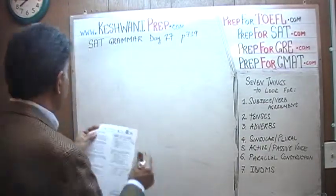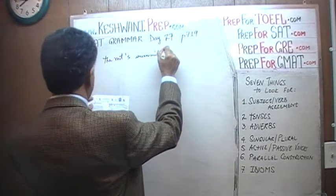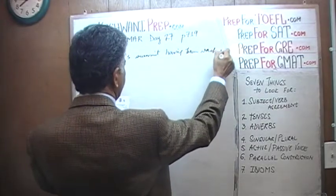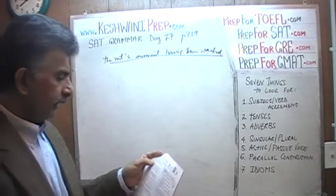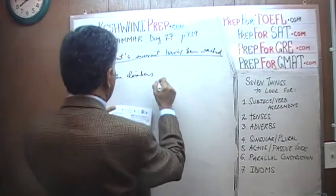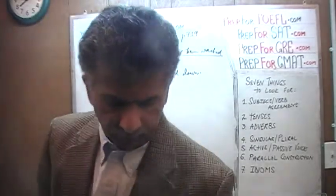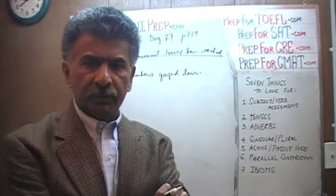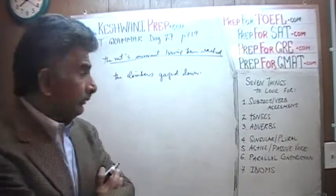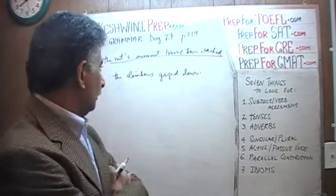Number 6. It says, the mountain summit having been reached, the whole thing is underlined, the climbers gaze down. As far as we are concerned, that's the end of the sentence. As I always have told you, concentrate on the juicy bits. There is no need to waste your time dealing with the rest of it. This is it as far as we are concerned. The sentence reads, the mountain summit having been reached, the climbers look down, or gaze down if you like.